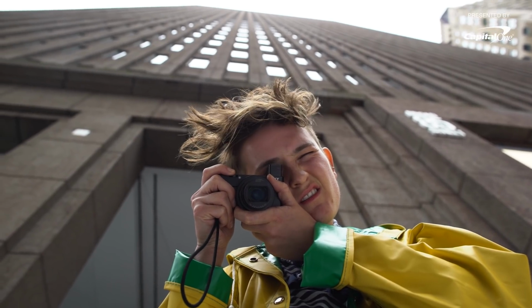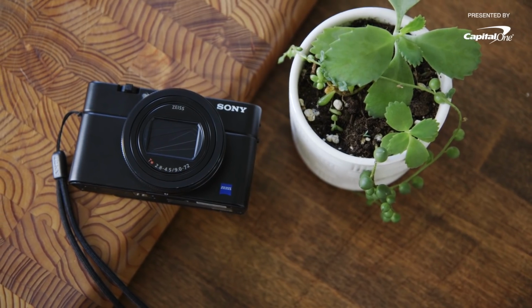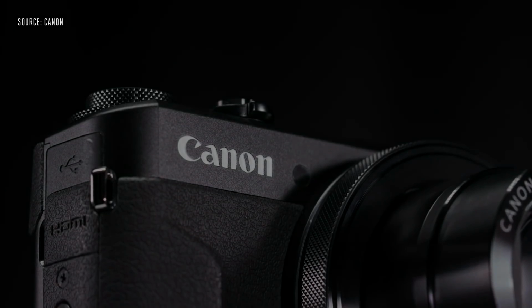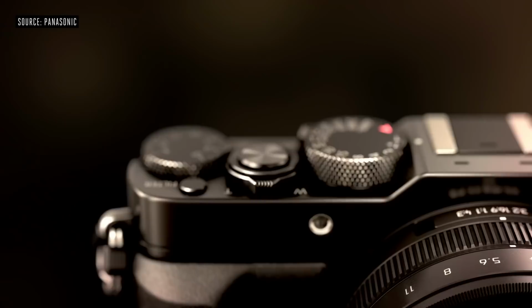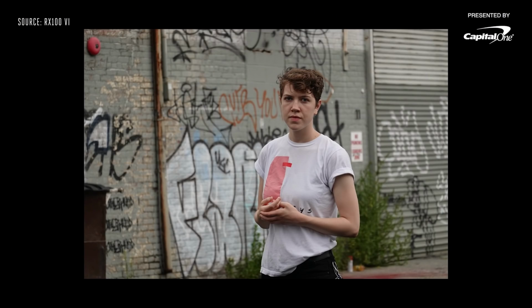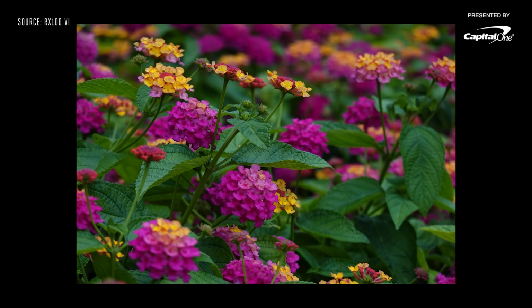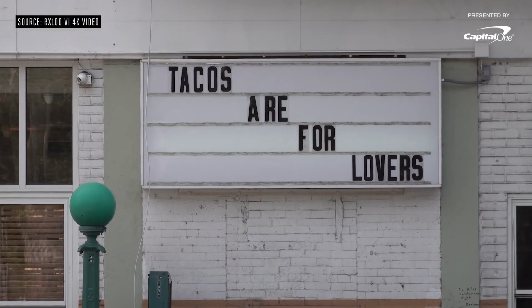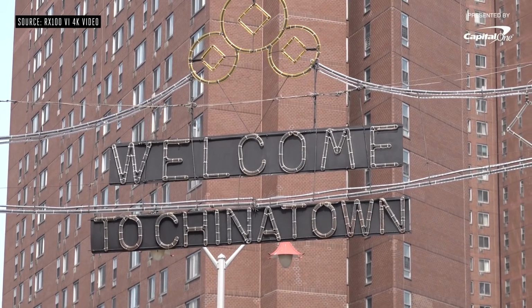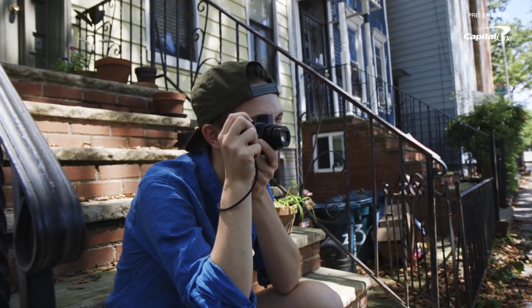For that, I use a Sony RX100 Mark IV, but I would say that Canon's G7X Mark II or Lumix LX100 Mark II are great options as well. These are a step above your phone's camera, and for around $1,000, they have really nice specs. I mean, they can shoot RAW, so if you're doing any post-processing, you'll have a lot of latitude in your photos. They have 4K, really sharp video, better than what your phone could do. They just have a bigger sensor, so everything's a little bit cleaner.